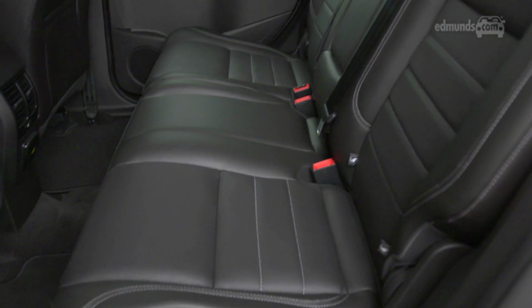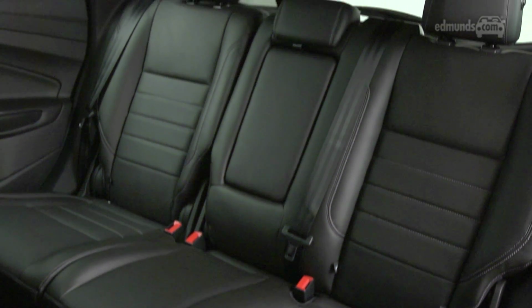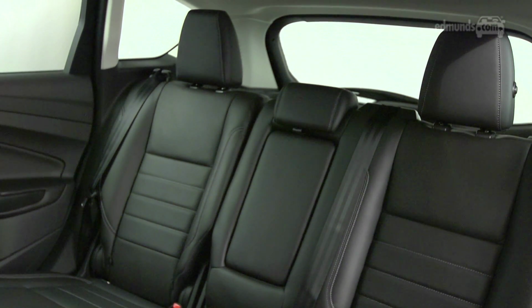The back seat is pretty similar to that of a compact crossover. The seat's mounted high and you do have a lot of headroom, but it doesn't slide or recline.